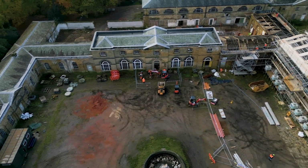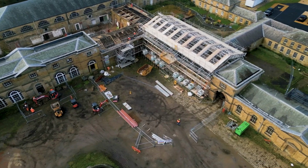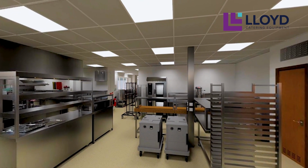We're looking forward to 2024, when the regeneration works at the stables will take on new pace and we'll start to see the new production kitchens being installed. There's still a lot of work to do.